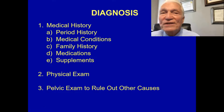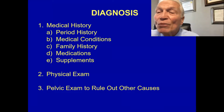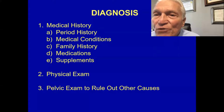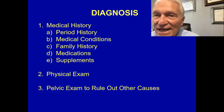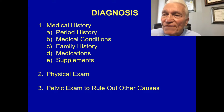Then we do a physical exam. What we look for, looking at your body: are you pale, which could mean that you have anemia? Do you have any bruising? We check your thyroid to see if you have a goiter. We look to see if you're obese because you may have polycystic ovarian syndrome, which causes abnormal bleeding, and we look for body hair. Then we press on your abdomen and over your symphysis pubis on your hairline. If you have fibroids, sometimes we can feel a mass in your middle, right over your hairline.